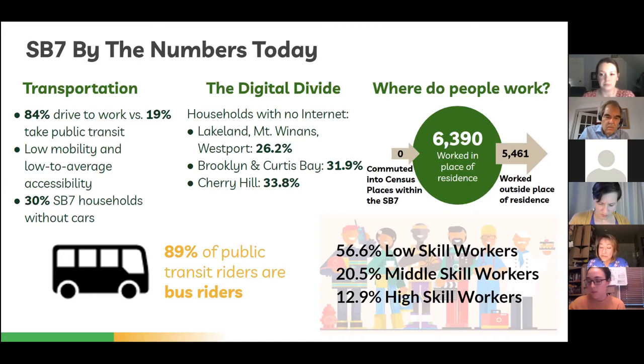Next, we explored data relative to Baltimore's digital divide. Here you see the percentage of those SB7 households with no internet. While these percentages are aligned to other parts of Baltimore City that have limited or no internet broadband connection, we discovered a significant difference just south of Curtis Bay in Anne Arundel County, where only 5% of those households have no internet.